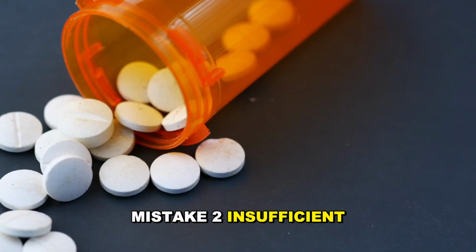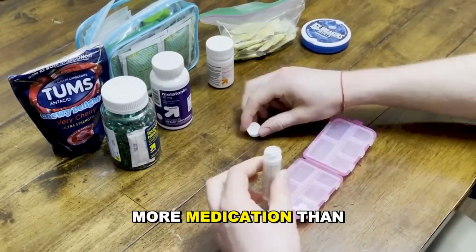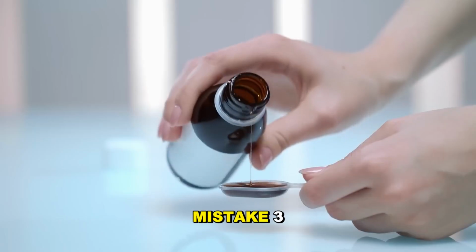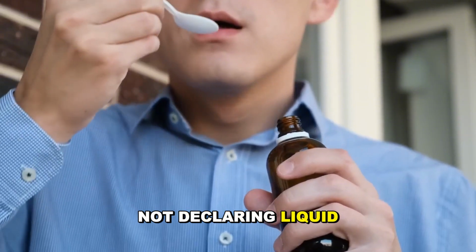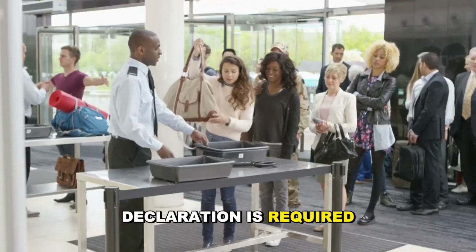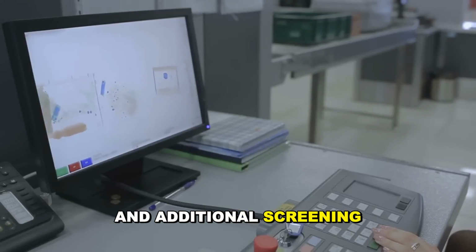Mistake 2. Insufficient quantities. Delays happen. Pack more medication than needed. Add buffer days to your supply. Mistake 3. Not declaring liquid medications or injectables. Declaration is required. Failing to declare causes delays and additional screening.